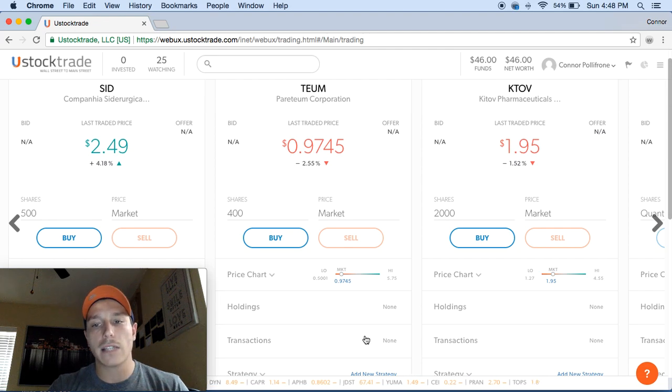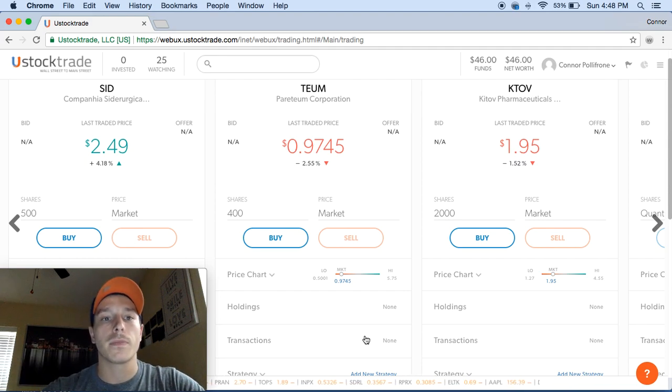And lastly, I've already touched on it, is the fact that by being able to trade as much as you want, by having same-day settlement, by having multiple screens on your computer or multiple stocks up ready to buy on your computer, you have much more potential to grow your account faster than you would on the Robinhood account.